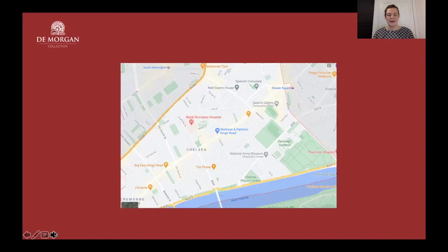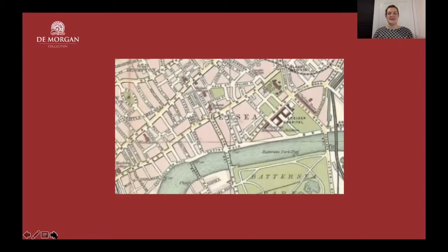It's Battersea Park right down there in the bottom right-hand corner that you can see as a sort of glint of green. It's not a particularly large area of London, but it's one in which the De Morgans treasured and lived there for their whole married lives. Here is a picture of a map from 1901. So this is about the time that we're talking.